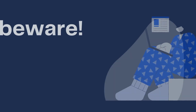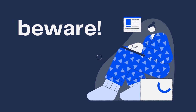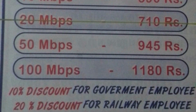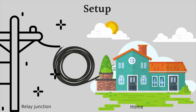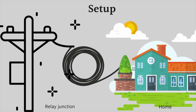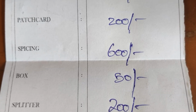Are there any hidden costs? So at the time of installation, the cable TV operators may charge you for the router, which I should say is a crappy one, and you should definitely consider changing it. They also charge for the fiber optic cable that they are going to lay from the relay box to your home, and for the ONT they use. It may come around 2000 to 4000, depending on the things they use. For example, if you have an ONT already pre-installed near your home, the cost is going to decrease drastically. So this is my bill.